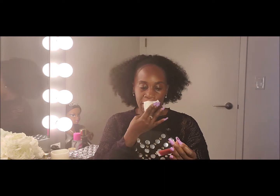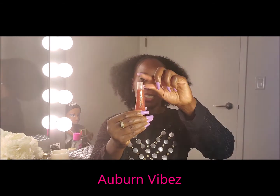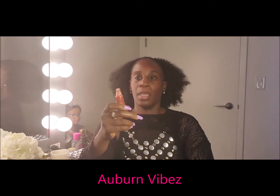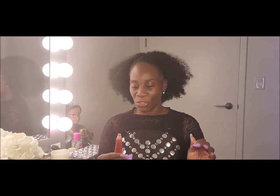So now I'm gonna try the Auburn, and this is a deep auburn color, and I love this one too. I love all of them. You can see like a reddish tint. So you see that tint of red. It is a little tint, but it's glossy and it's pretty and it's moisturizing. So for me, I know that that's what I want in a lip gloss.